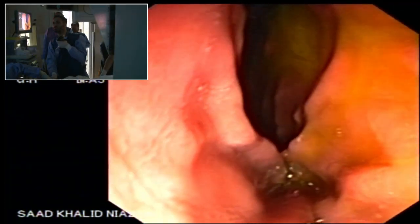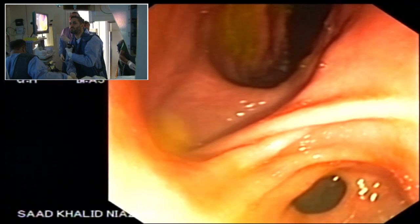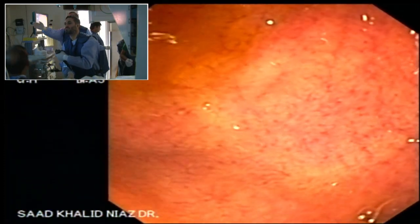So that's good. Right. Basically, as you go with the scope, you should be aiming toward the right side and lower down. So follow the groove. Just suck that little. That's it. Okay, that's good, right? Yeah, very good. Just clear your lens because it's very important to maintain good visibility. Okay, so you can see the pylorus there, and it should look like a setting sun, like this. That's it. Right now, aim towards the 4 o'clock position.